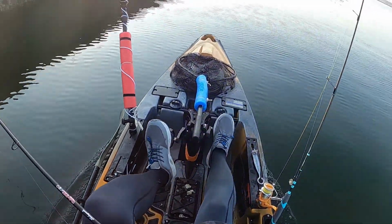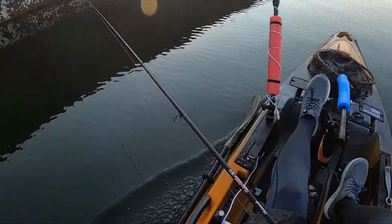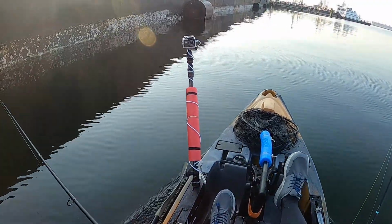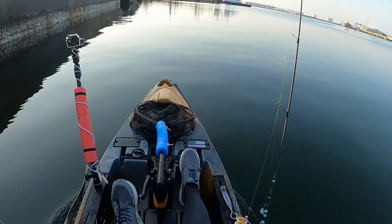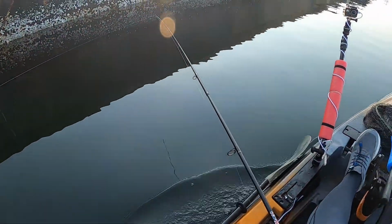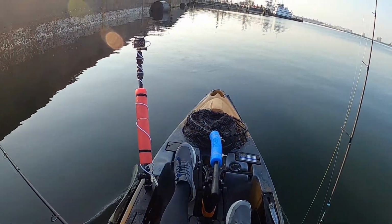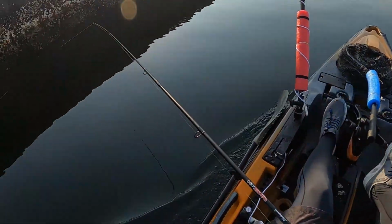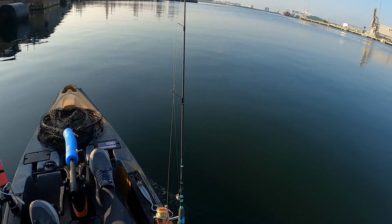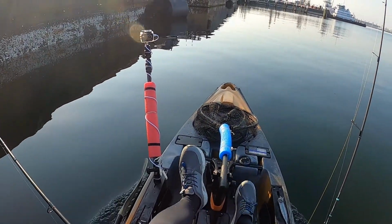All right guys, I'm just kind of moving around here and I'm trolling a Slam Shady paddle tail along this barge. I used to just kind of be point A to point B, but I figure nowadays I'll just start trolling behind me. Why not get some more opportunities to get into some other fish on the way?